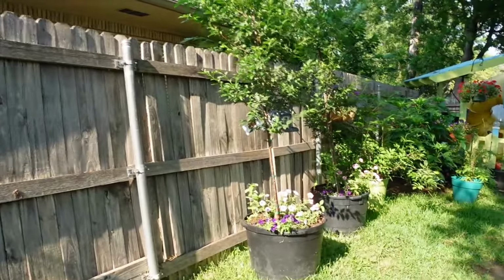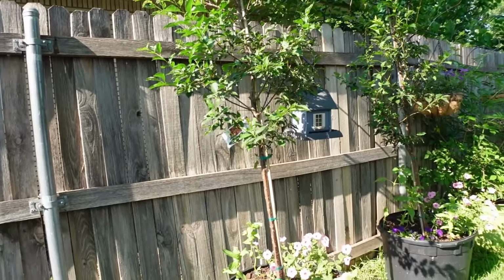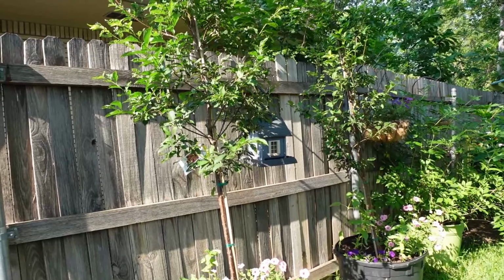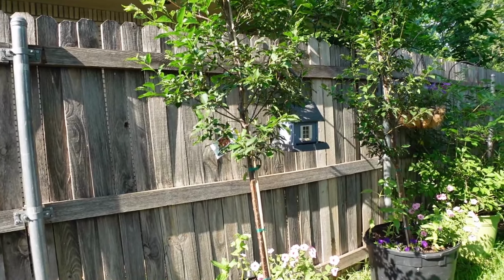So as you know, I walk and I hold a very large camera, and I will do my best to hold this camera still, but once I've been out here for a while and it gets heavy, sometimes my hand shakes, but again, I will do my best to keep it still.